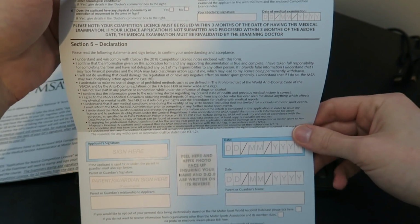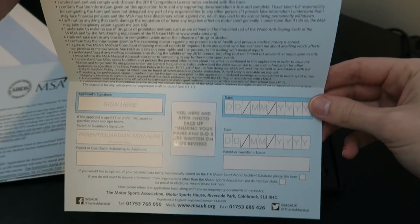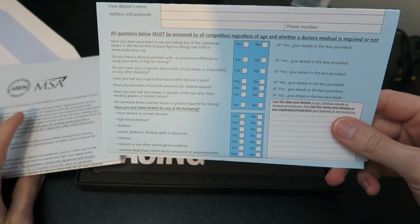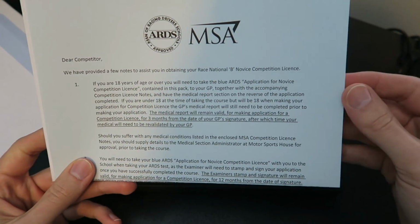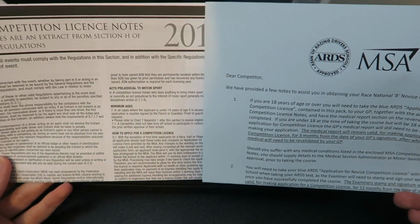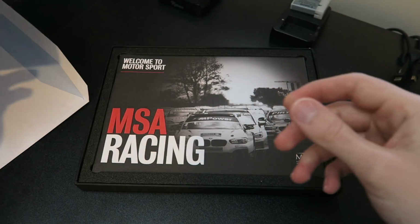It's basically your standard application form for most things, but I've got to fill all this in and send it off with a picture, and that will eventually give me my license, as long as I've filled in all the necessary things and obviously passed my test as well. And then various bits of information talking you through all the things that you need to do, license notes and all this kind of stuff. So that's some reading for later on tonight.